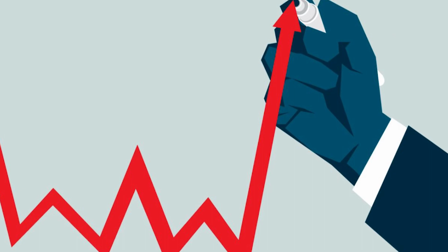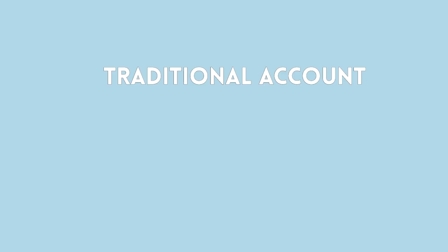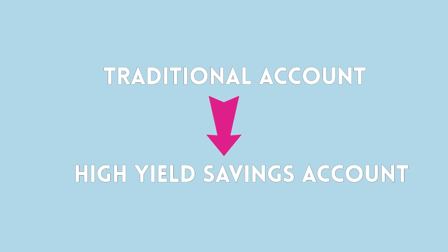So why do you need a high yield savings account? I have a couple of reasons why. The first is that you can use a high yield savings account to offer you some protection against inflation. As that last example I just gave showed, you are losing money to inflation by keeping your savings in a traditional savings account. And by moving your money from a traditional account into a high yield savings account, you can at least offer yourself some protection against the rising inflation.